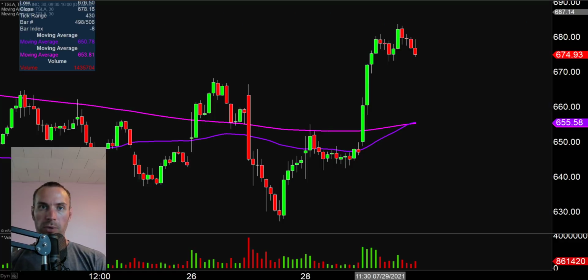First one here, ticker symbol TSLA, Tesla. What a monster move. I should note that I'm looking at the 30-minute time frame, meaning each one of these candlesticks represents 30 minutes worth of time. And on that note, you can see that basically one 30-minute session straight up, next 30-minute session straight up, and then even the next two 30-minute sessions continue to grind upwards.